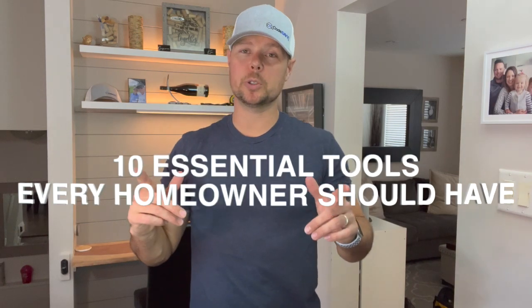These are 10 essential tools that every homeowner should have. With these 10 tools, you can take care of almost anything as far as general maintenance and small DIY projects.